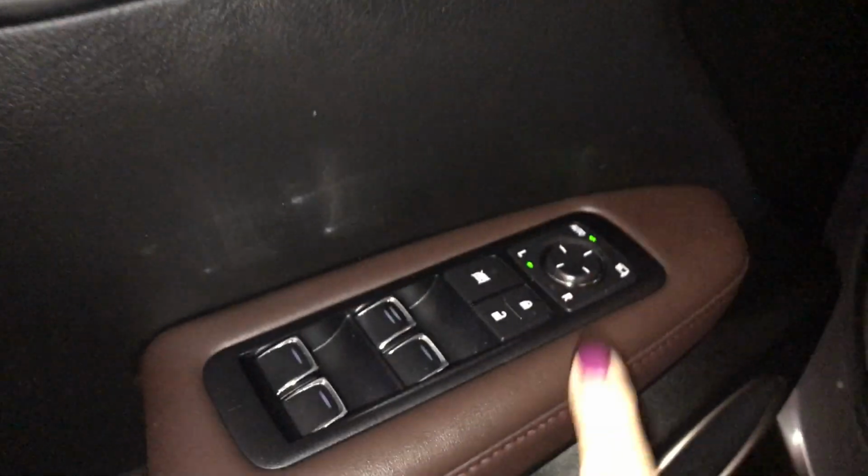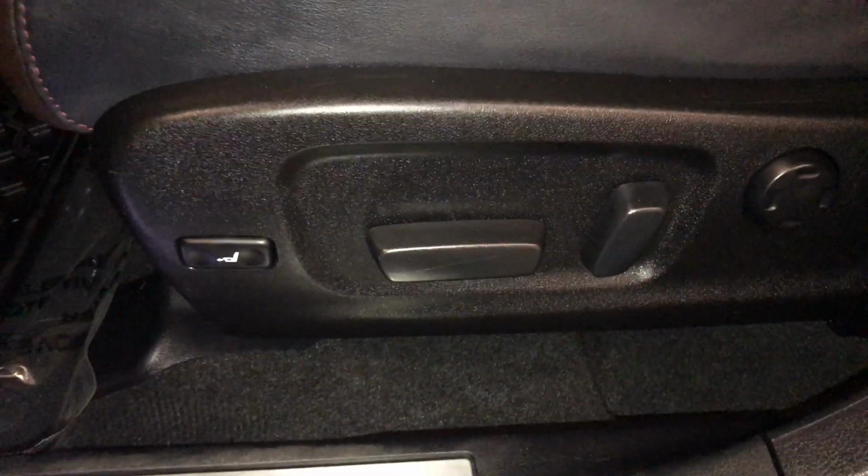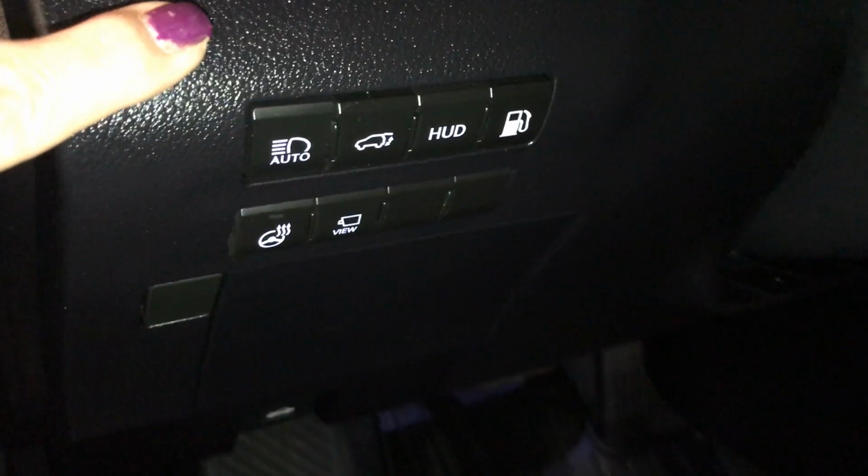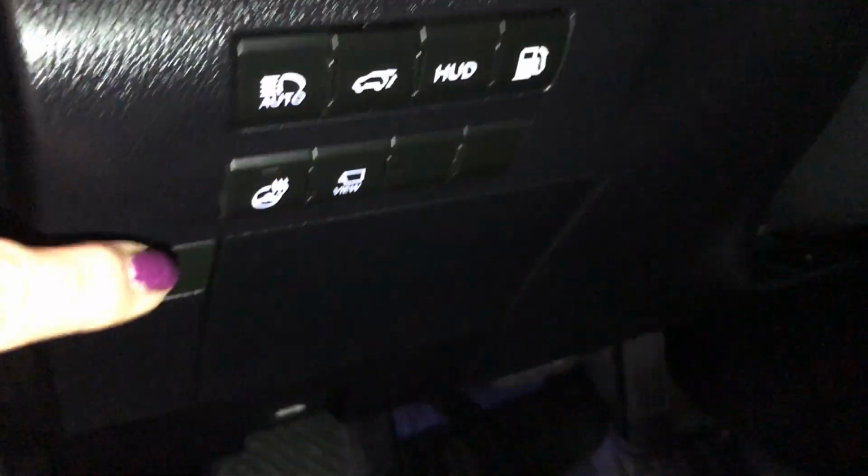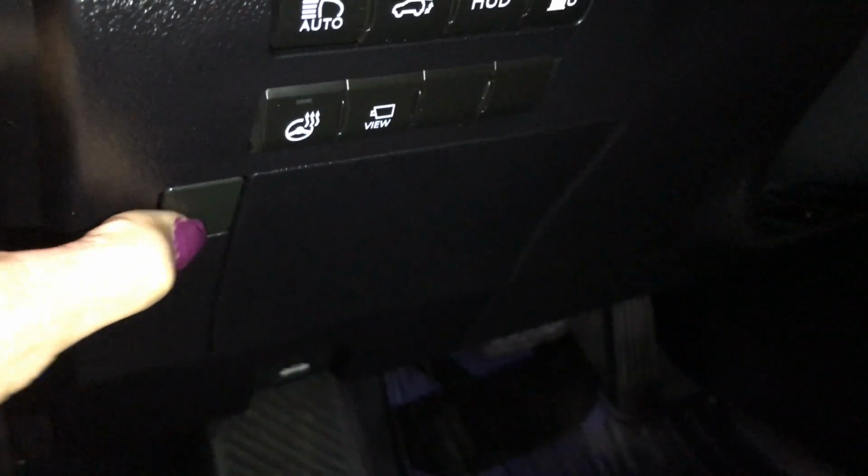Driver seat memory, side mirrors are power folding in. Aluminum Lexus door sill trim. 10-way power adjustable front seats, 4-way lumbar support. On the side, you have your automatic high beam, power tailgate, heads-up control on and off, gas release, heated steering wheel, and your panoramic view monitor.